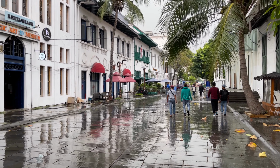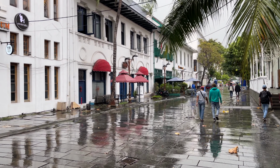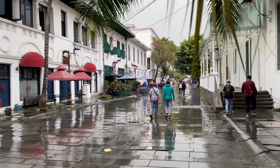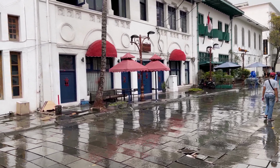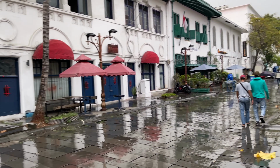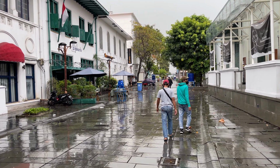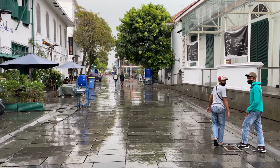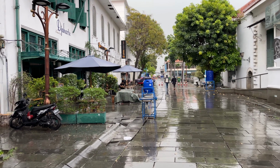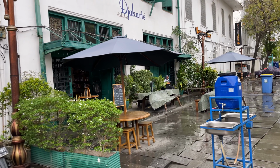All right, it's just a little bit rainy. It's summer rain in Jakarta. In Indonesia, it's always summer, so it should be fine. Everywhere there are historical things, museums and stuff like this, but obviously it seems like not much interest. Also, it's already 5:30 p.m. There are also some nice cafes. There are only two visitors here except me.